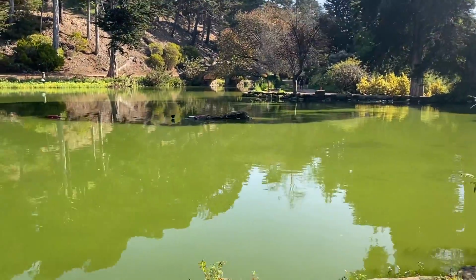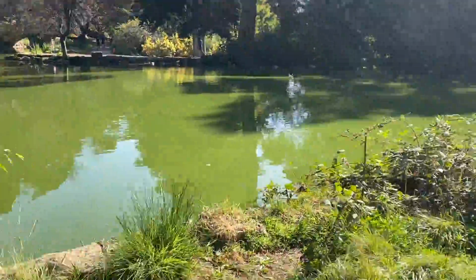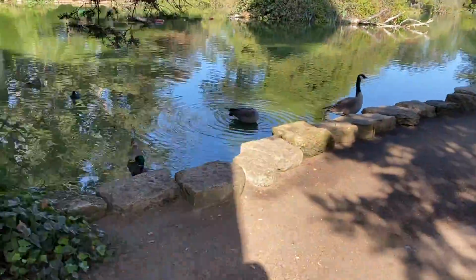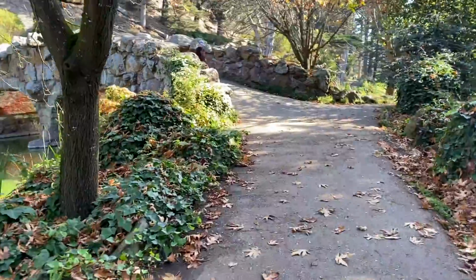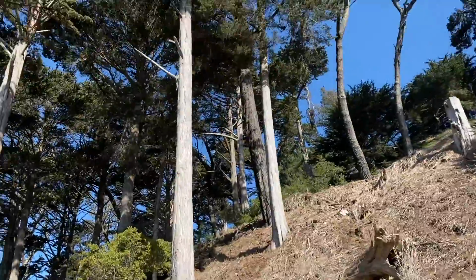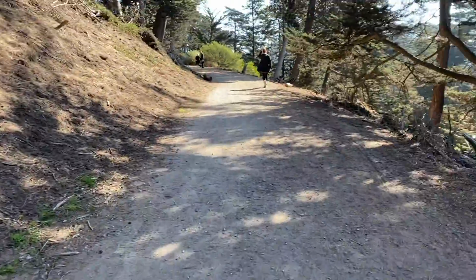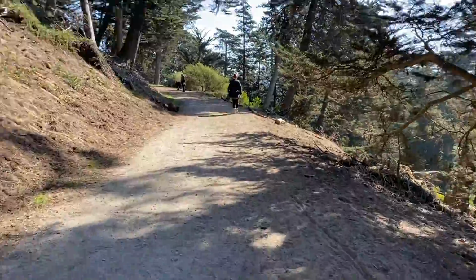Alright, there's the bridge that we're gonna try to cross over. So it's pretty much a spiral and you just keep going up and up. We're probably halfway there. It's not too bad. It's not that big of an incline.